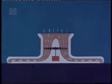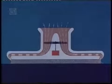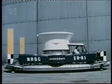Air enters through the inlet at the top. The fan blows it through a circular slit around the bottom. This produces a curtain of air which blows down all around the outer edge of the vehicle, trapping a bubble or cushion of air beneath the hovercraft. It's literally riding on air. After exhaustive testing, the scientists finally unveiled a full-scale prototype in 1959.